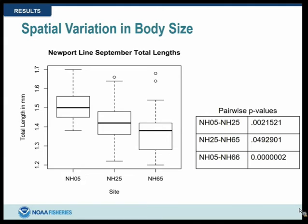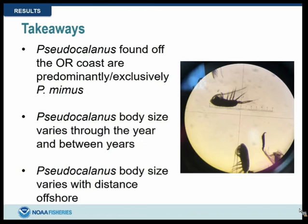So these are all samples taken within days of each other in September of last year along the Newport line from 5, 25, and 65 miles offshore, respectively, and you can see they're all significantly different from one another, which is interesting. So our takeaways here are that the Pseudocalanus found off of the Oregon coast in this last year were predominantly or exclusively Pseudocalanus minus. We should take that with a grain of salt because, as we also saw, there's a pretty substantial signal of interannual variation, which means we likely haven't captured the full scope of variation that occurs. We also found that the Pseudocalanus body size is varying through the year and also in between years, and we found that Pseudocalanus body size varies with the distance offshore that samples are taken.